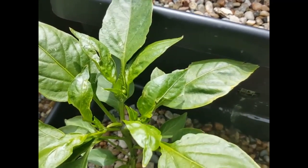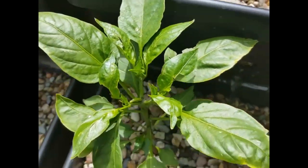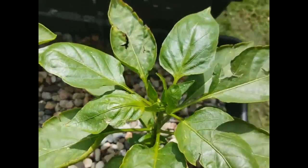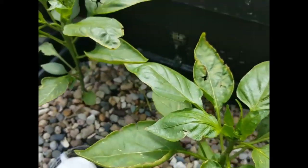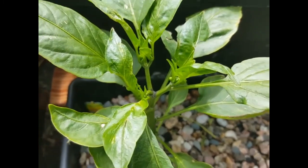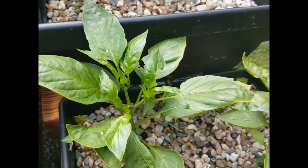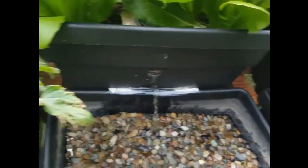eye on that. But if you look close, there's 1, 2, 3, and then over on the other side 4, 5, and a large one on the back, 6 bell peppers that are starting. So if I can keep the critters out, oh, there's even another little one right there. So keep the critters out. We're going to be doing quite well with our 2 bell pepper plants.